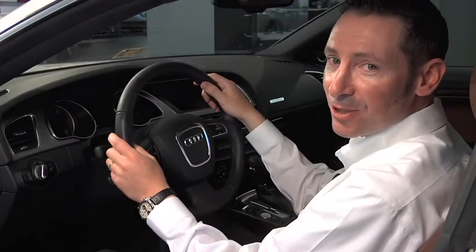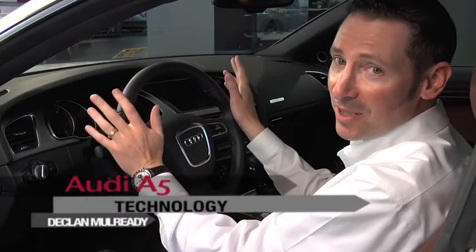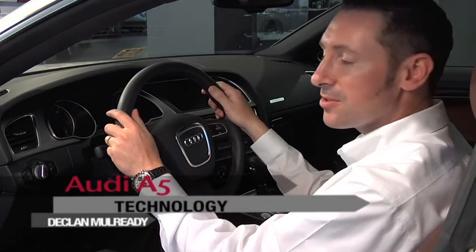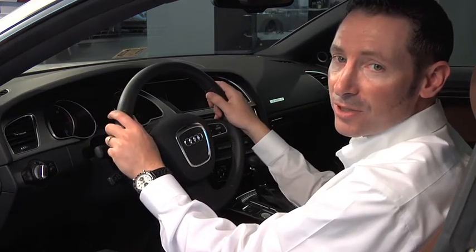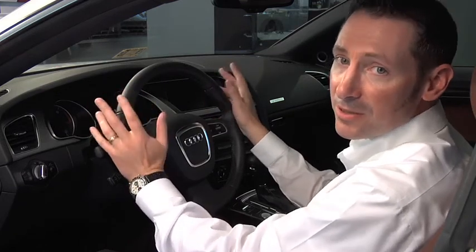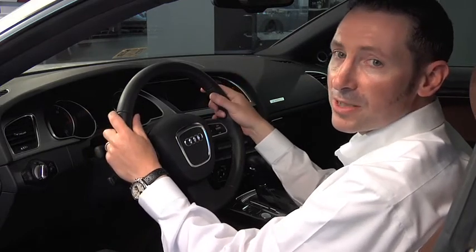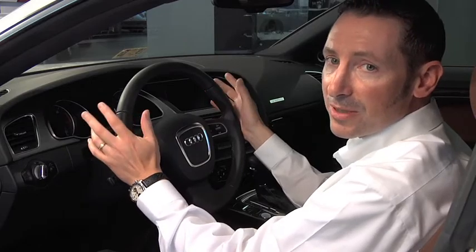Now I'd like to jump in and talk about technology regarding the A5. In this class of car, let's be honest here, customers do expect technology, and this car has it in abundance. We have a 3D navigation system that will get you anywhere you want to go. The graphic display is absolutely fantastic and its capability is almost endless. That's available with Sirius, which also comes with real-time traffic, so it can reroute you as you try to get around the country with today's traffic.